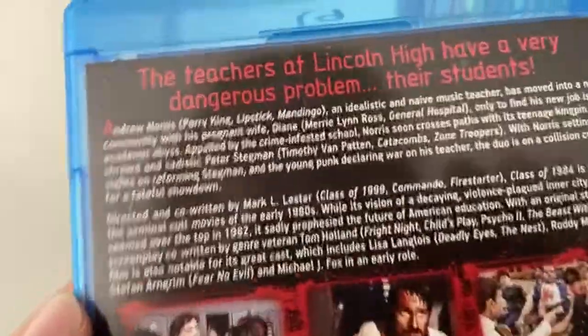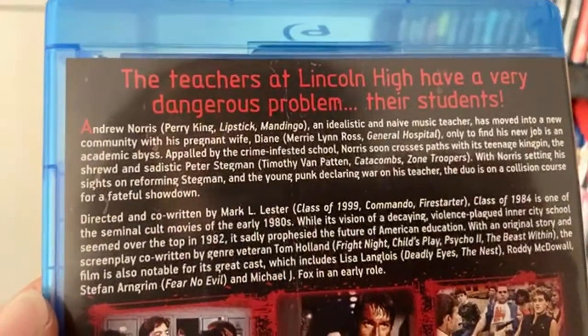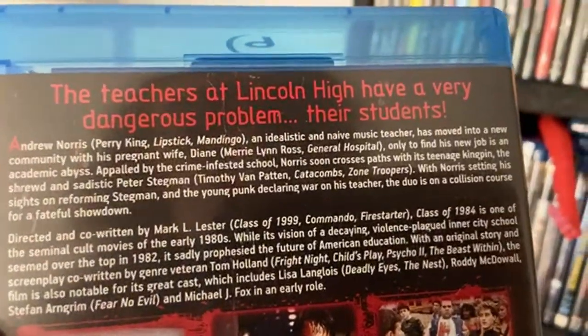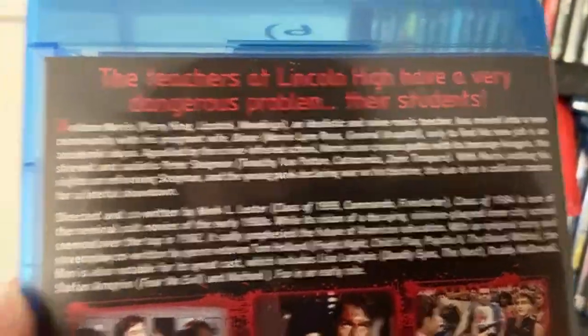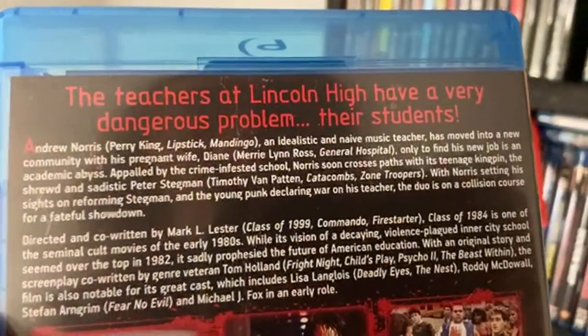Idealistic and naive music teacher has moved into a new community with his pregnant wife, only to find his new job is an academic abyss. Appalled by the crime-infested school, Norris soon crosses paths with its teenage kingpin, the shrewd and sadistic blah, blah, blah. Norris setting his sights on reforming Stegman and the young punk declaring war on his teacher, the duo is on a collision course.